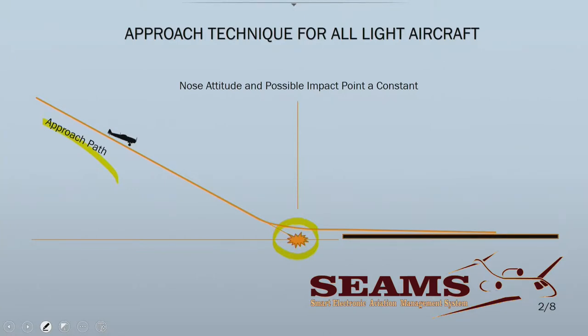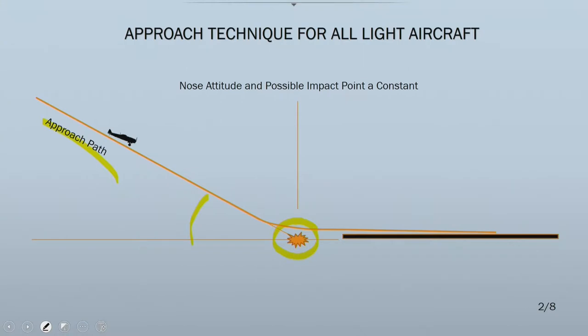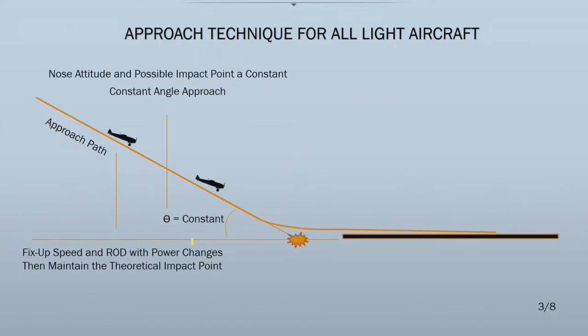So we're talking about a constant angle that is needed and the nose of the aircraft, and normally that's about four fingers below the threshold, obviously depending on your aircraft. The next point that I need to make here is that the angle, as I say, is obviously a constant, and then here we fix up the speed with power changes, the rate of descent with power changes. In other words, the impact point, theoretical impact point, stays the same. Remember, somewhere along the line we are going to chicken out.